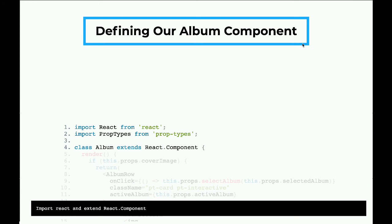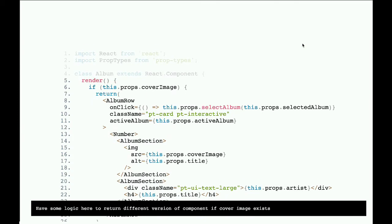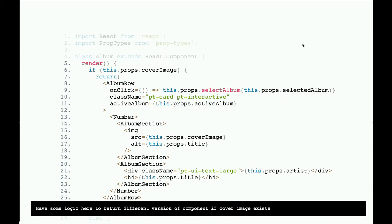There's a handful of different ways that you can define a component in your React code here. Some of them are a little bit more streamlined and straightforward, especially if you have a purely functional component. But I find that extending the React component class is a good catch-all for examples, which is why I use it. And then you implement a render method here, and it's going to return JSX, as we've seen. There's a little bit of logic here.